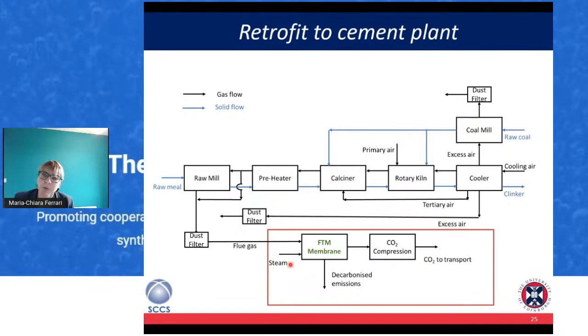As I said, though, we want to use the high concentration at 28%, and we put our facilitated transport membrane there, followed by the usual compression train. And since we are dealing with facilitated transport, we want to keep it humid. As I show you, we need water, and so we also use a steam sweep to increase the performance of our membrane.